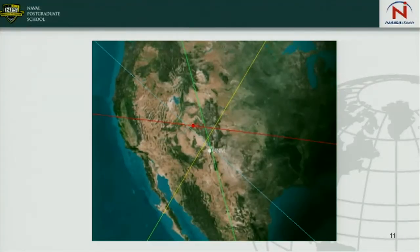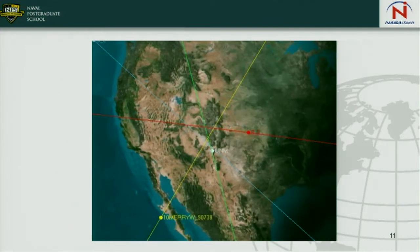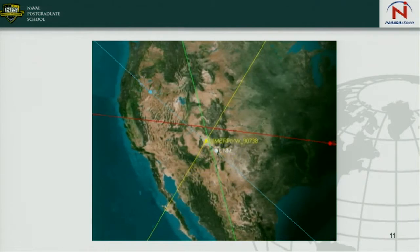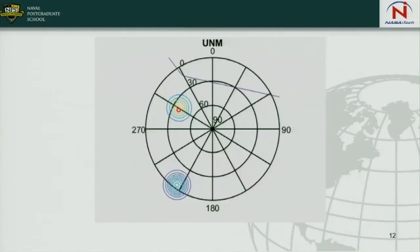So here's a very simple example of four satellites passing over our Albuquerque station. Three of those are simulated, and that yellow one is a real one, because we don't have hundreds of satellites to test with, but we do have a couple, and we do have ground stations to go with them. So we'll track one satellite, and then we'll track the other, track the third one, and so on.